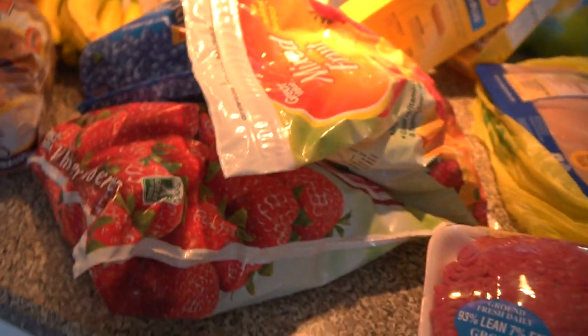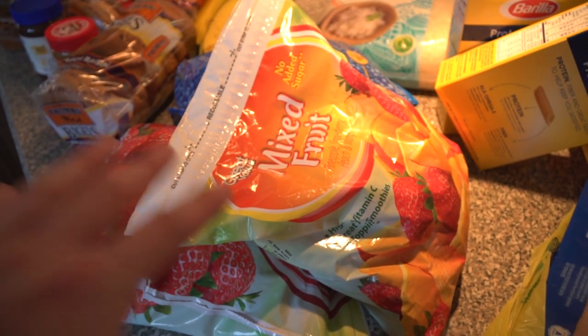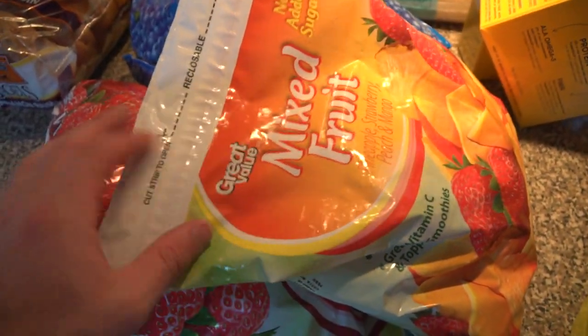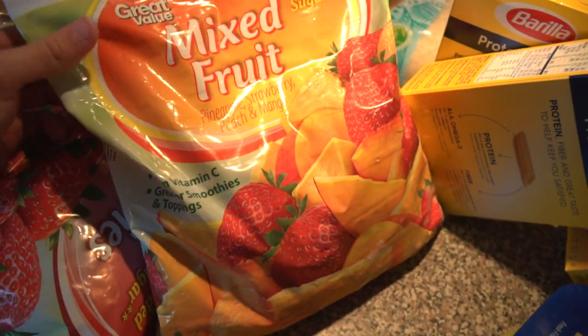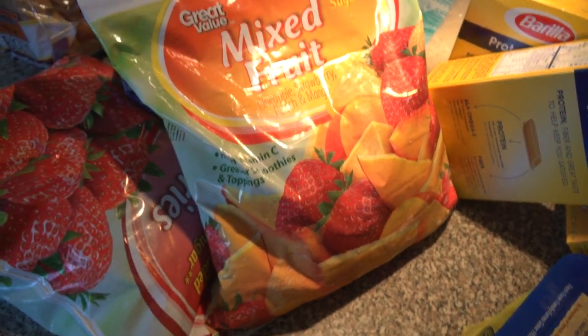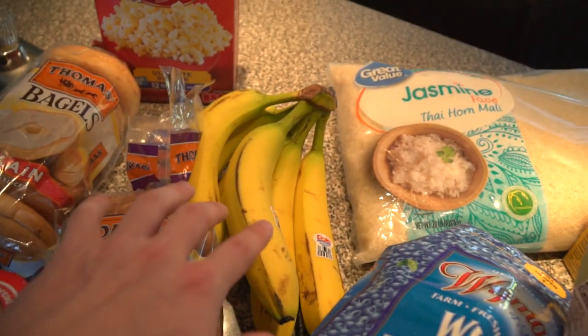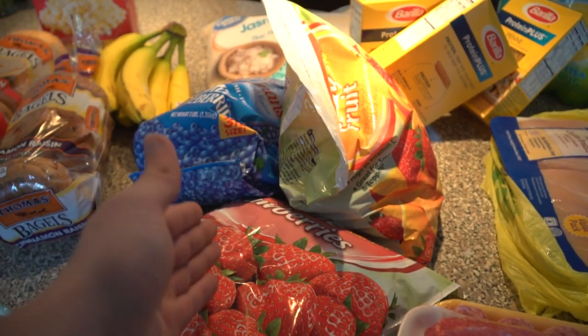Now we are going to get into some of the micronutrients of the grocery haul, the most boring part, but not really, because I actually really do like fruit. So what I've been doing lately is using stuff like this right here, this mixed fruit. We have pineapple, strawberry, peach, and mangoes in there. And then I have a full bag of strawberries and a full bag of blueberries. And then I also just got a bunch of bananas, and I kind of forgot to say, I eat these as a snack as well, or I'll throw them in with a smoothie with some of this stuff right here.